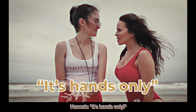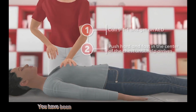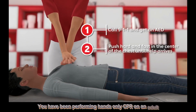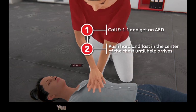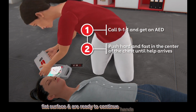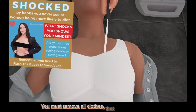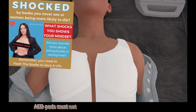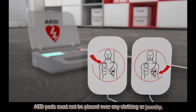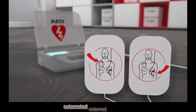Hands only. If you see a teen or adult suddenly collapse, it is important to act fast. Helping to save a life is easier than you might think. You have been performing hands-only CPR on an adult when the AED arrives. You have the victim face up on a firm, flat surface and are ready to continue hands-only CPR with an AED. You must remove all clothes that cover the chest, as AED pads must not be placed over any clothing or jewelry.